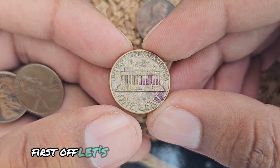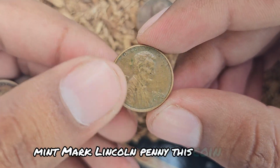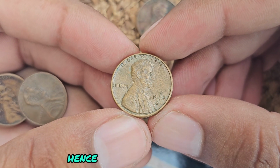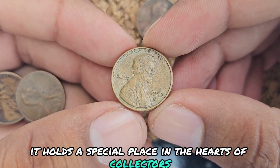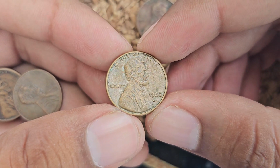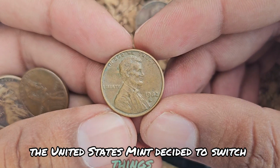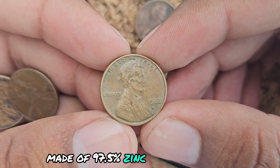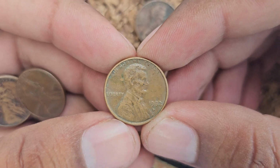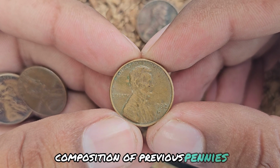First off, let's talk a bit about the 1982 D-mint mark Lincoln penny. This coin was minted in Denver, hence the D mint mark, and it holds a special place in the hearts of collectors due to its unique composition. You see, in 1982, the United States Mint decided to switch things up and introduce a new penny made of 97.5% zinc and 2.5% copper. This was a significant change from the traditional copper composition of previous pennies.